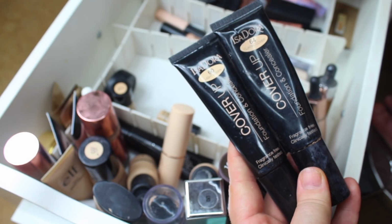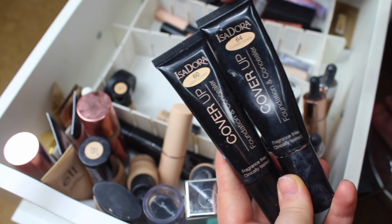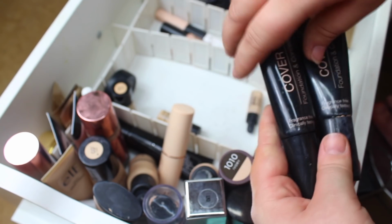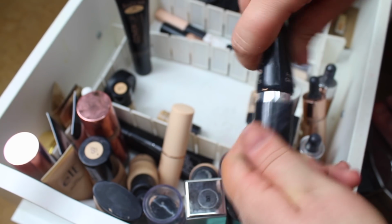I have used up countless of these. This is the Isadora Cover Up Foundation and Concealer. Loved these. I got these in PR, repurchased them. I love them. I even got one for my mom, I think. I don't know if I have used this one. No, this is Unbroken actually. But I put that one right there.